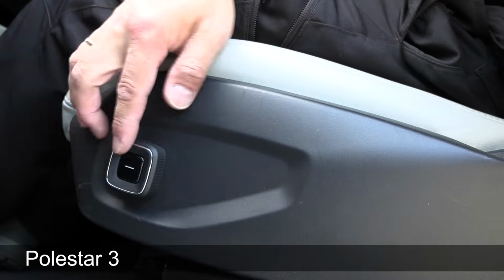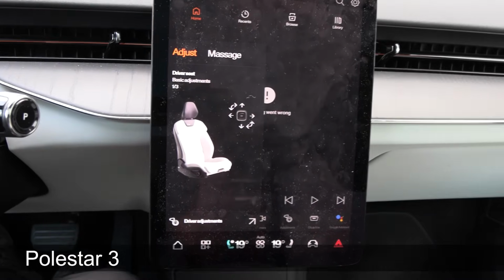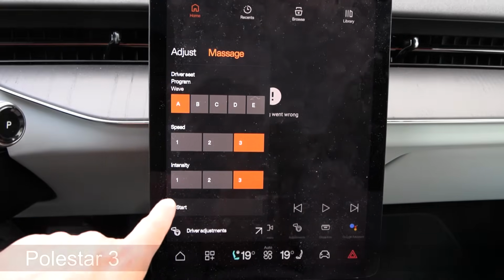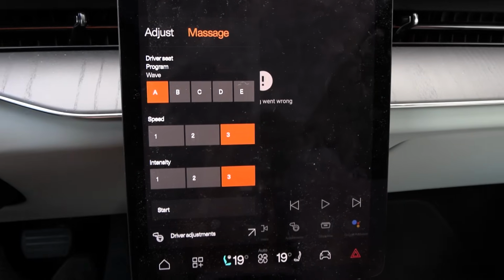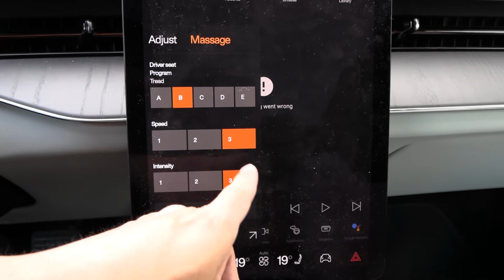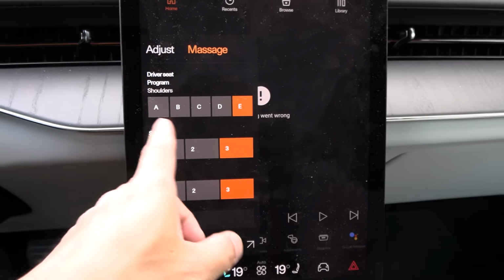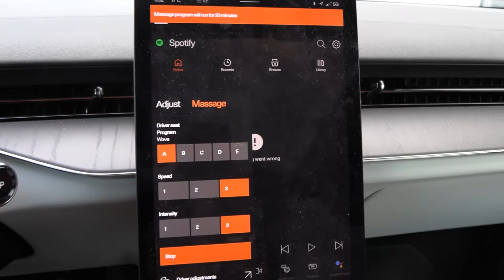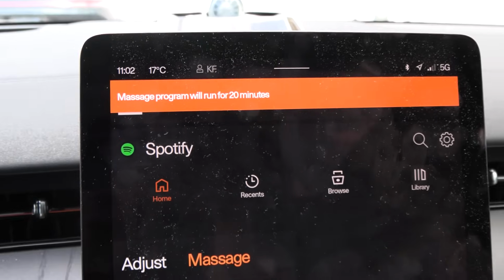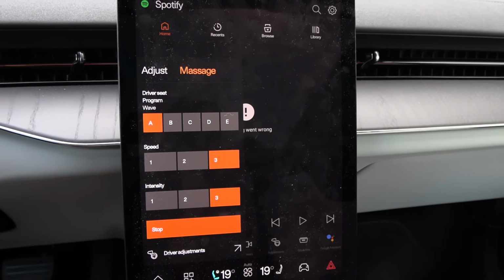And the Volvo has massage. There's a button here, you press it with the adjustment, and then this pops up, and then you go to massage. But then it just says A, B, C, D, E, huh? Which one is it? Oh, okay. Well, you don't see which type it is until you click on it, so that's kind of clumsy. And then start. It will run for 20. Oh, that's nice that it tells you how long it will run for. And the massage is great, just like other Chinese cars.